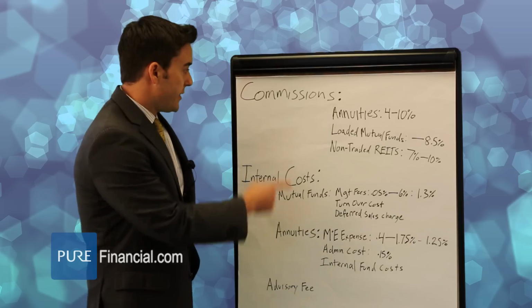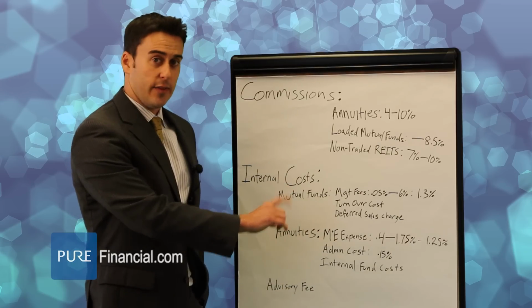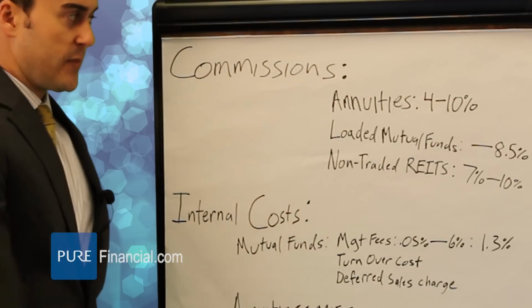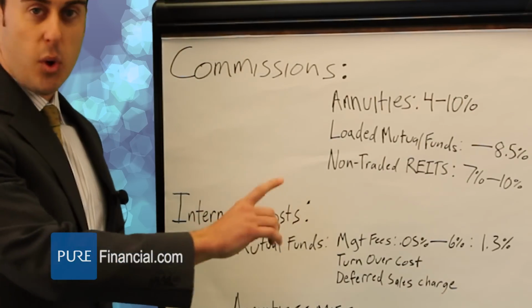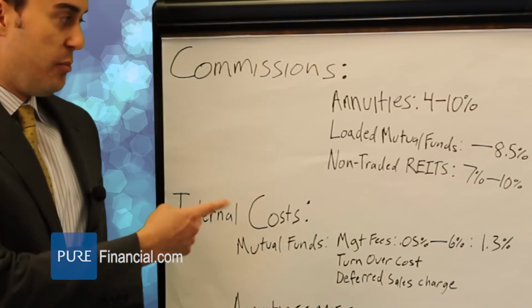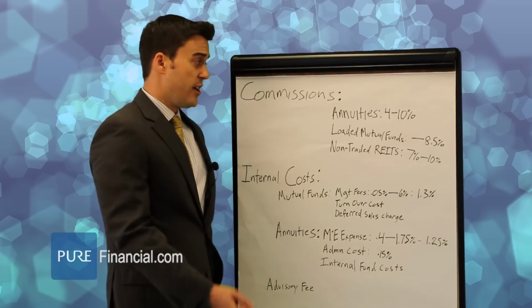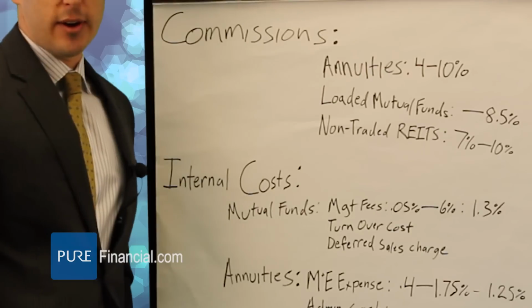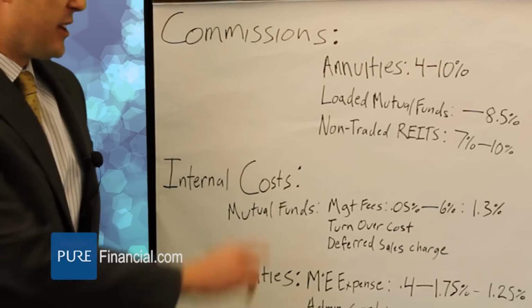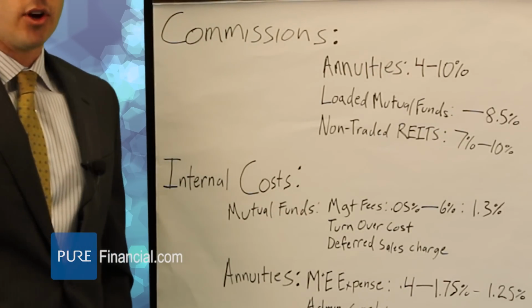Let's take a look at some of the different commissions associated with some common products out there. With annuities, depending on the type of annuity, you're going to pay a commission somewhere between 4 and 10%. Loaded mutual funds, that's the cost that you pay to actually get into the mutual fund itself. You'll see it start on the very, very low end, all the way up to the highest I've seen, right around 8.5%. Something like a non-traded REIT, anywhere between 7 and 10% in terms of the overall commission.